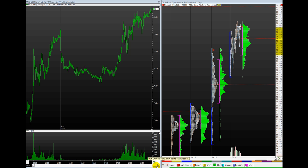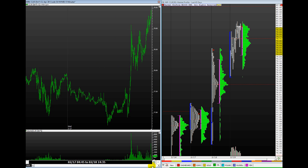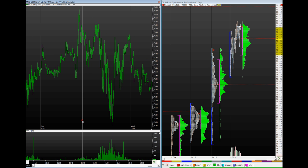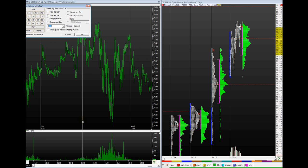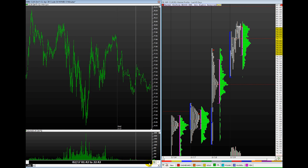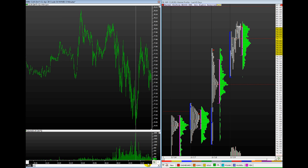So let's go to the first one. And this was an oil trade. Maybe I should zoom in right here into a 3-minute chart so it's easier to see. Alright, right here. So this is what I was looking at in oil. I had a bounce area sort of forming here. Wasn't the nicest, but it was still a bounce area.